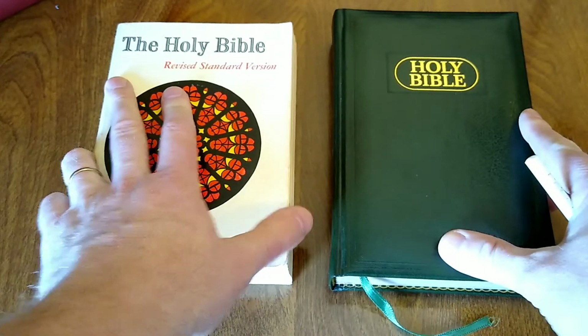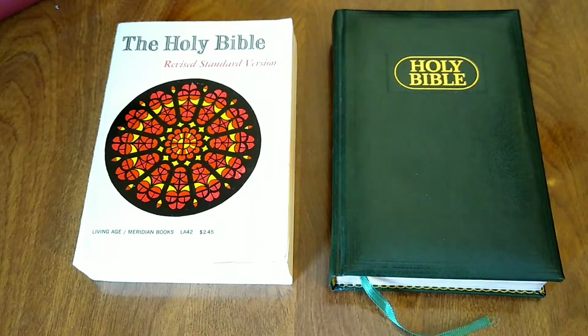All right, so if you have found a Bible that you think is a Cadillac Cimarron of Bibles or equivalent, I'd like to hear about it. Or if you have one that isn't much to look at, but is a quality Bible that you think is the Toyota Corolla of Bibles, I'd like to hear that too.